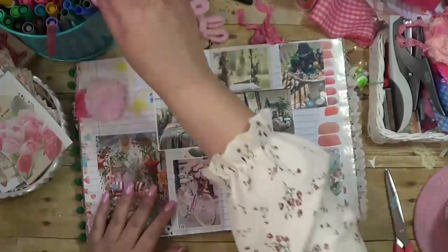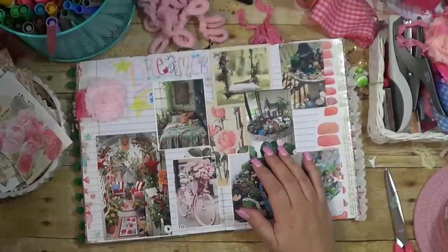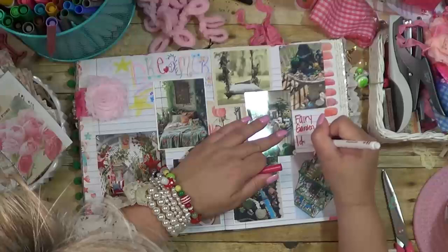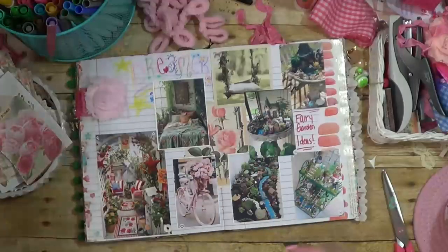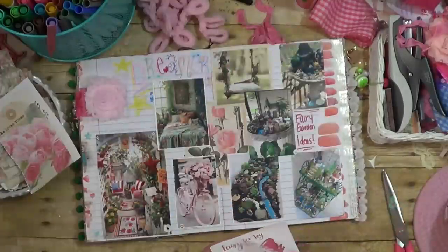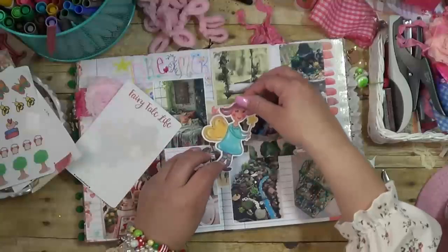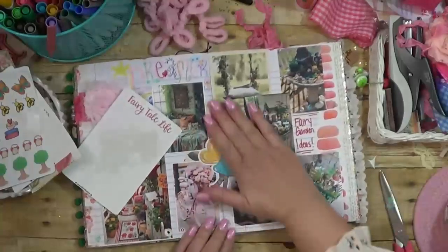And then I wanted to add a couple stickers. I'm going to use a little darker marker here. Okay. And then I'm going to add some of these stickers. They were in a fairy tale. Oh, I could add one of these. Oh, you know what? I think I only have this big sticker, but let's see what we got. Let me definitely add her. Right there. Oh, perfect.